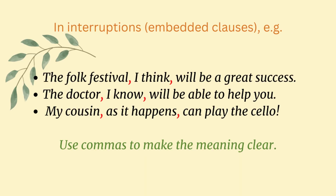The final use of the comma is in interruptions or embedded clauses. For example, the folk festival, I think, will be a great success. The doctor, I know, will be able to help you. My cousin, as it happens, can play the cello.